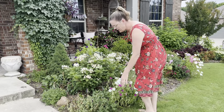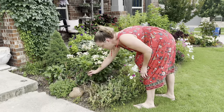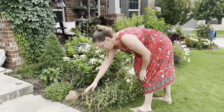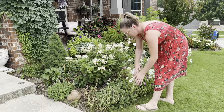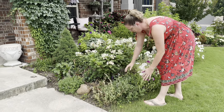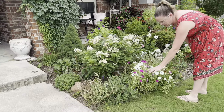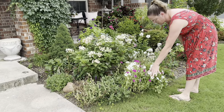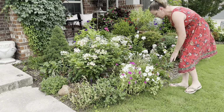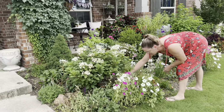Okay, so right here we've got petunias that are dead. Got some more that are already dead. And then these are dead across here. The Cardinal salvia is doing great in this space right here. These might look okay, but they're really not. They're on their way out, dying. Petunias right here.